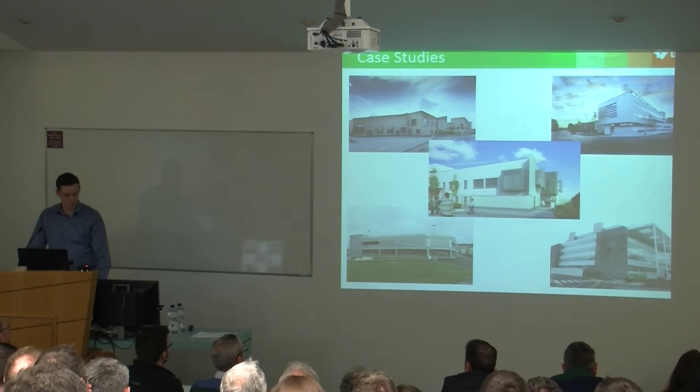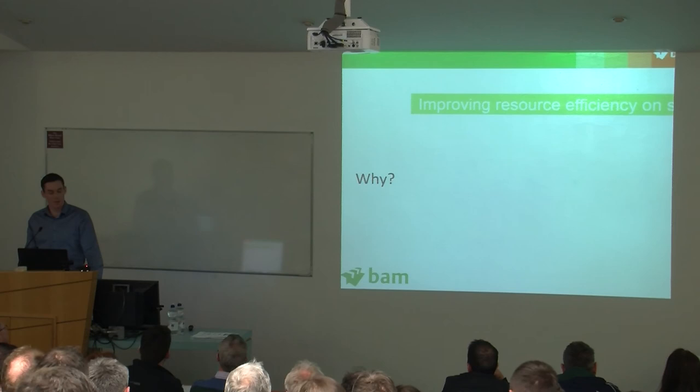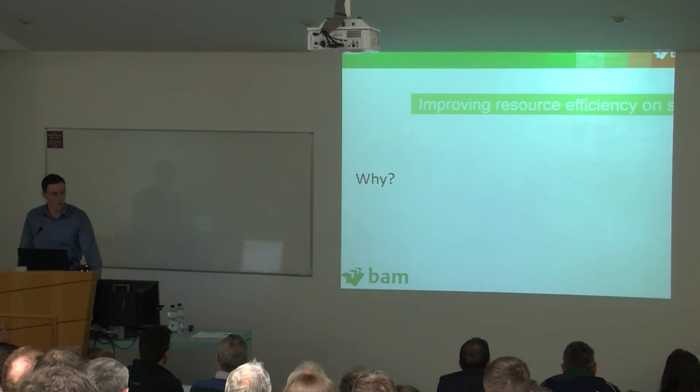So the projects have ranged in value from roughly 2.5 million to over 23 million. Over 3 years, we've conducted 535 resource efficiency visits to the five sites. And they've ranged in size as well, from around 4,500 square meters up to over 8,000.